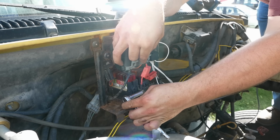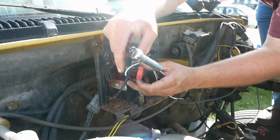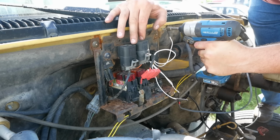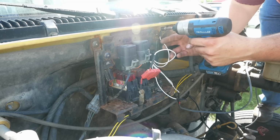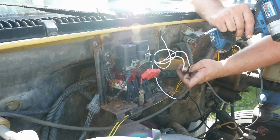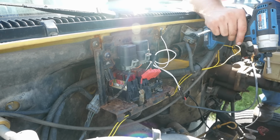Smart person probably would have unhooked the battery. Okay, so that'll give us power through a 30 amp fuse to the load side of the relay. Tie that up. Now we need a ground. That'll probably do. That'll work. Now we got two wires coming out. One is the hot side of the coil, and the other one is the switched side of the load. This one right here is the normally closed terminal. We're not going to use that, so we'll just tuck it out of the way.